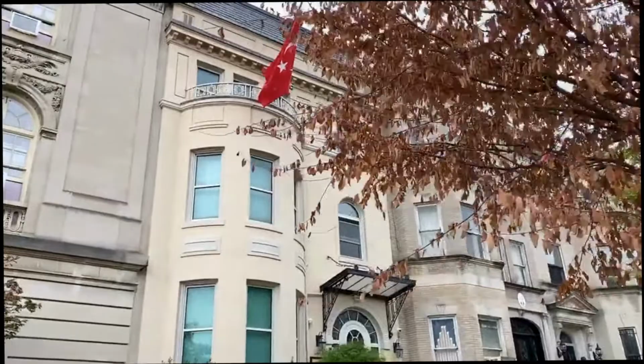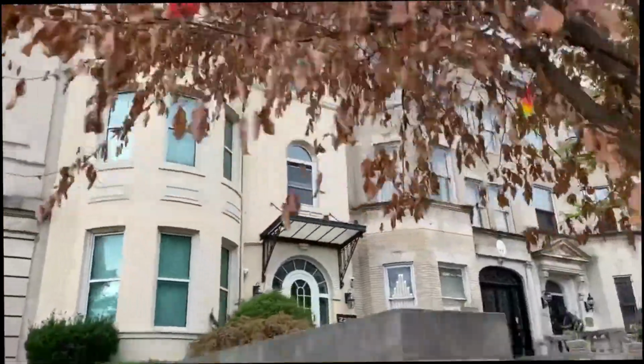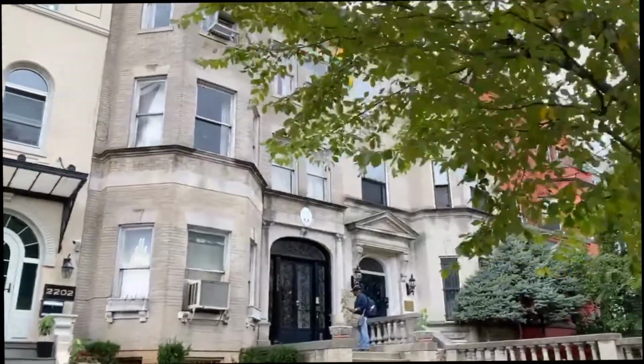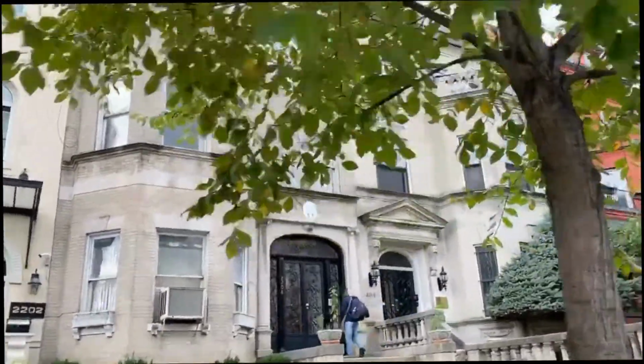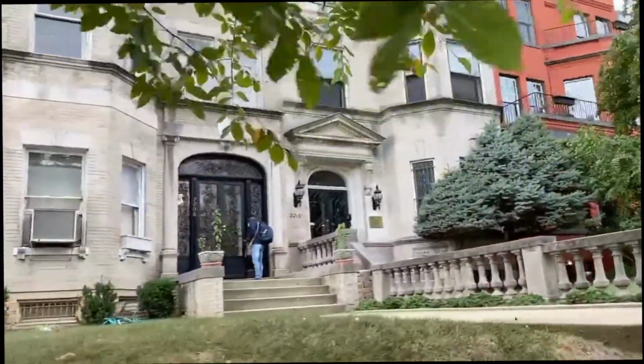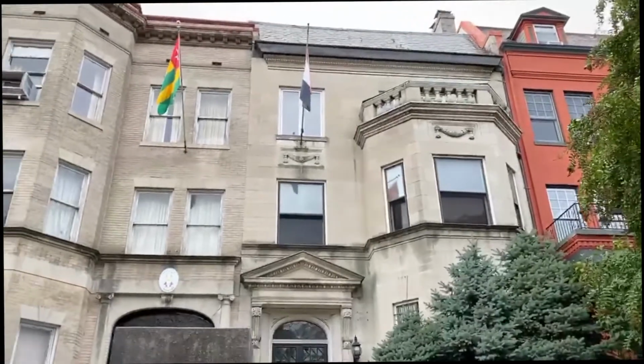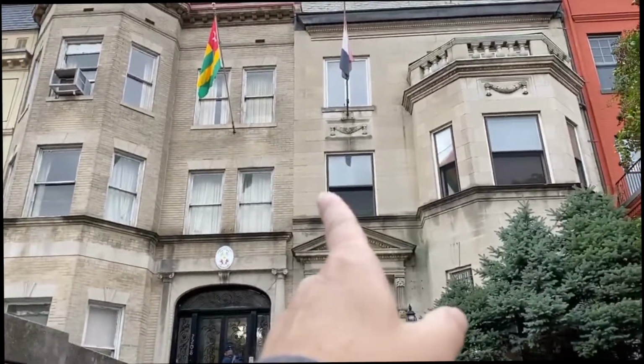That's part of the Turkish embassy, but that's not actually their embassy, that's some consular affairs office. Followed by, I guess that flag. Oh, that's Togo. Togo, and then the Sudan. So this is Togo, that's the Sudan, that's Togo.